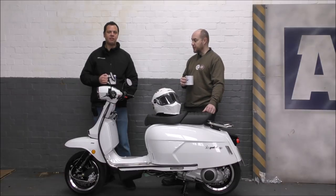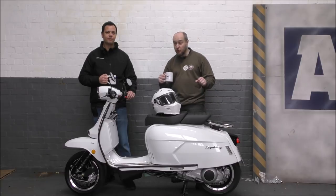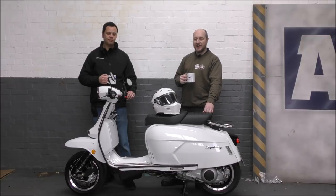The other thing I really liked about it was the responsiveness of the engine. It's phenomenal, really. It's real crisp. It picks up great. Yeah, it's instant power. Woo, and you're there. Getting up to speed, not a problem. Didn't have any issues whatsoever.